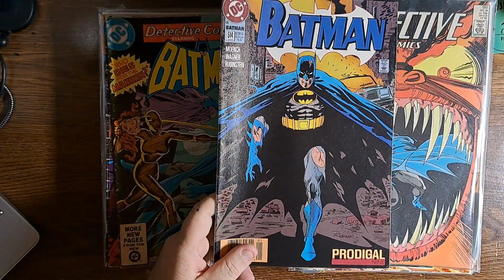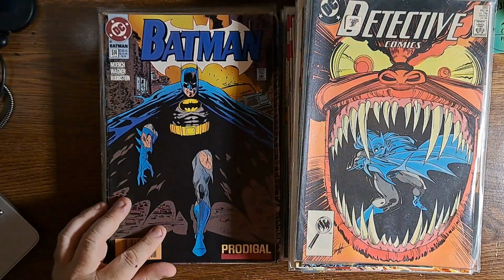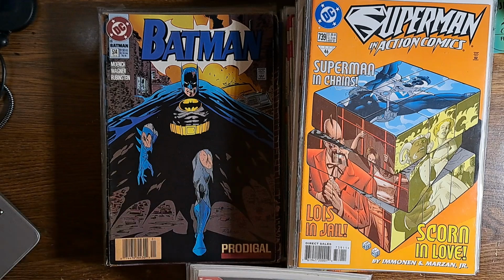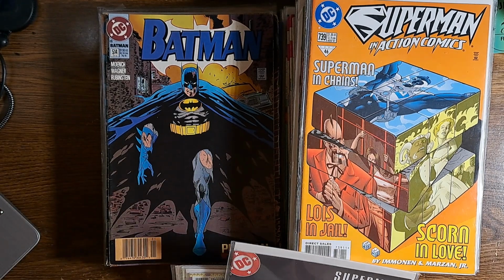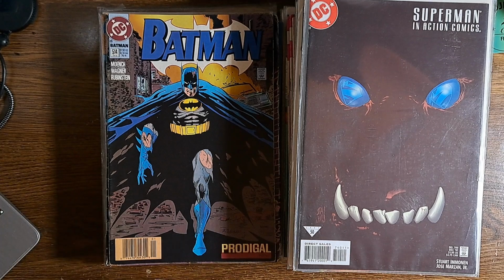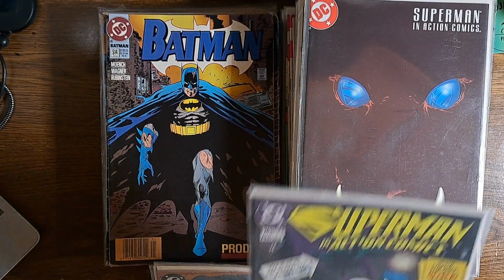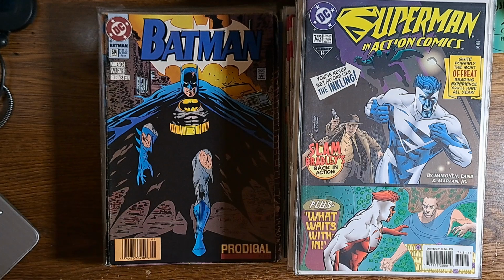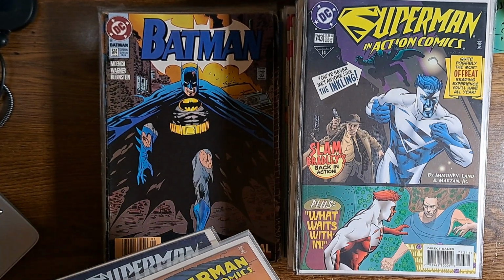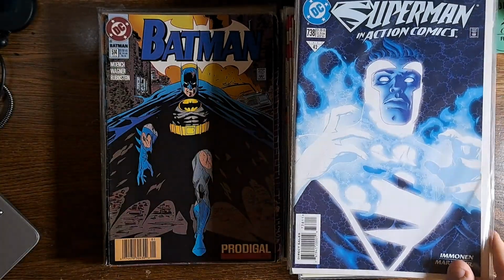Here's Batman 514, and I do not have that one, so I can keep that one as well. Got Action Comics 739, Action 740, 743, Slam Bradley. There's an old character for you. 745, 738.